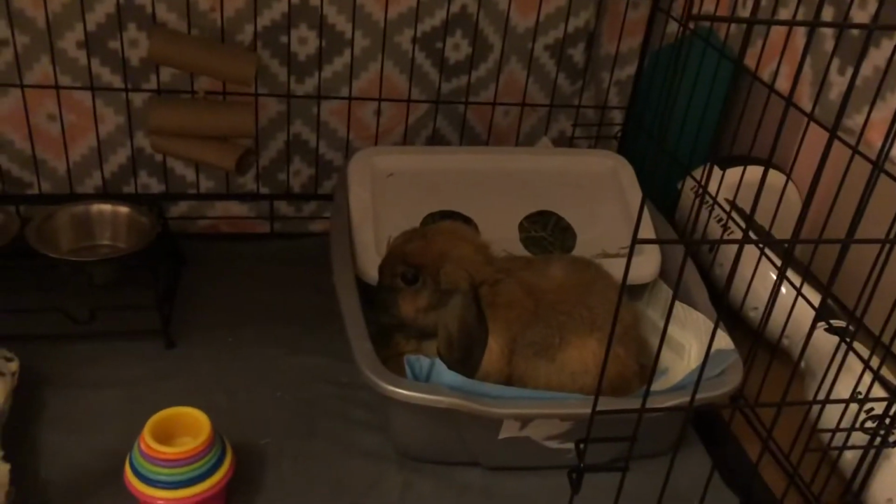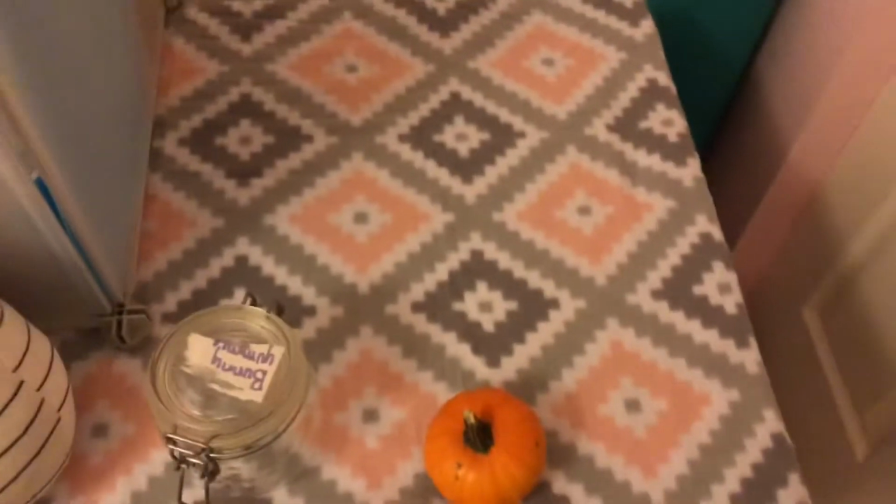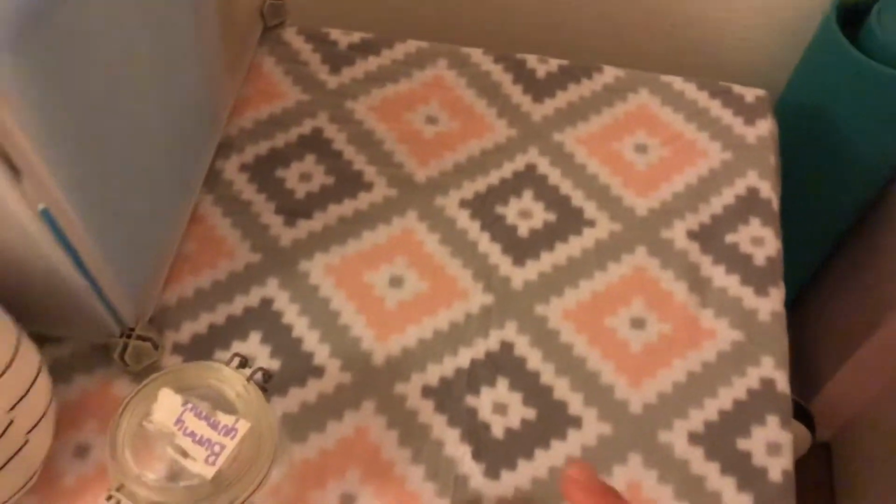So this is a fleece that goes over Ginny's crate. You can see it goes on the sides as well. And if we look inside, it's a bit dark, but you can see Ginny's bed, and then it goes to the sides as well. It's really cute. It has this pixely diamond design, and it goes over so she can have more protection. Since rabbits are prey animals, they like to feel secure and enclosed. So that's why I have it there.